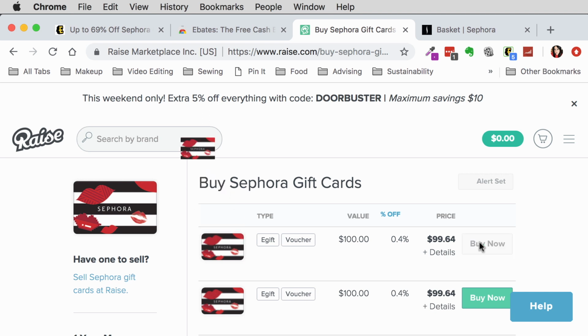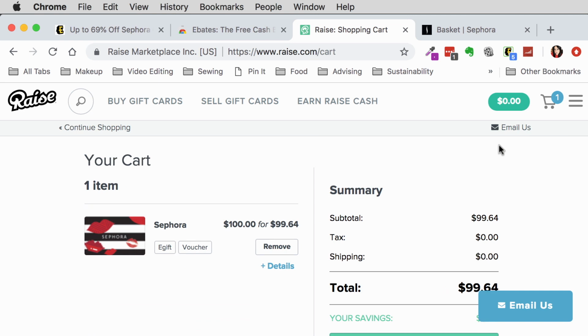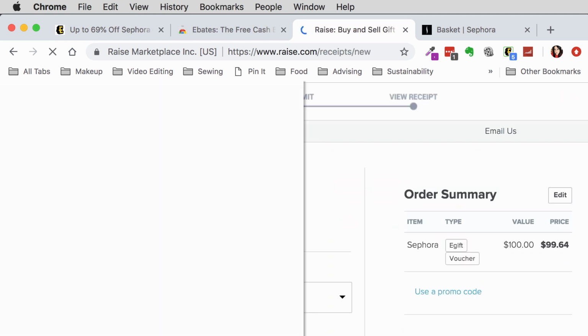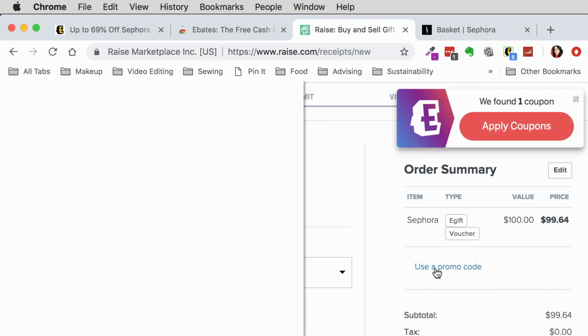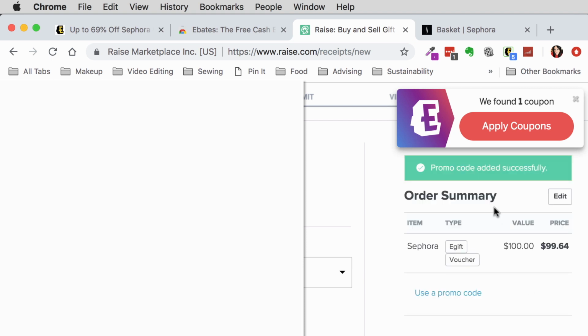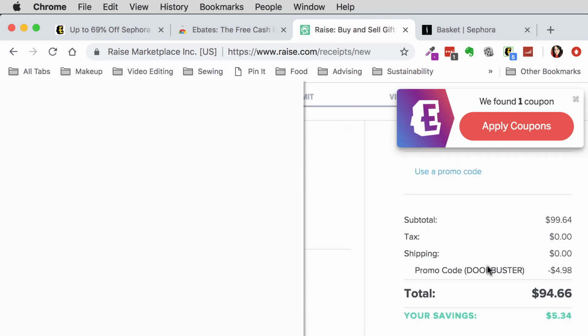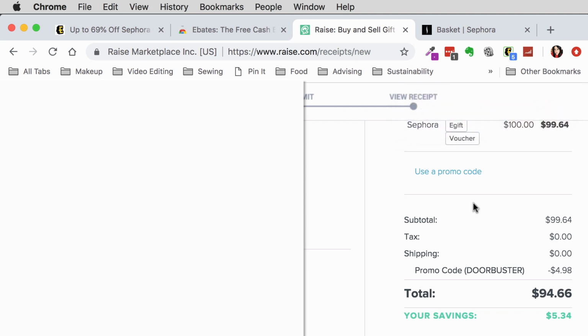So I'm going to say buy now on this gift card, and when I go to check out, they've actually got a sale with a bonus code. Use promo code, and their code is Doorbuster. That is going to give me an additional 5% off of my sale. So I'm going to get a $100 gift card for $94.66. I don't need any coupons because I already applied my own.